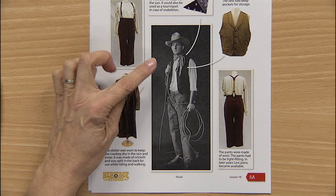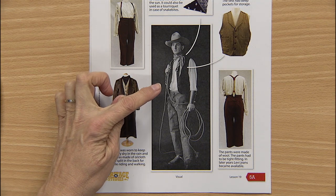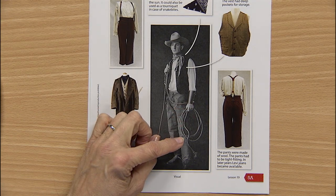So take a look. Okay. Got the whole get-up there. And he's got chaps and boots, leather gloves, and a lariat. Each piece was necessary for varying terrain or weather conditions.